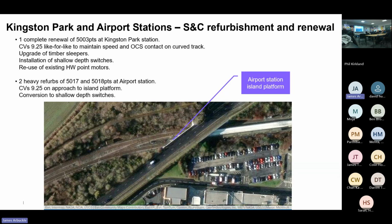So looking at S&C, we had 3 crossovers on this design. All of them were CV9.25. All of them had a crossing speed of 35 kilometers per hour, and all 3 did sit on curved track. So one that I mentioned earlier at Kingston Park Station, there we did a full S&C renewal. We looked at maintaining a like-for-like there to make sure that we maintain that crossing speed of 35 kilometers per hour. And we also limited lift and slew in this area to maintain that OCS contact on curved track.